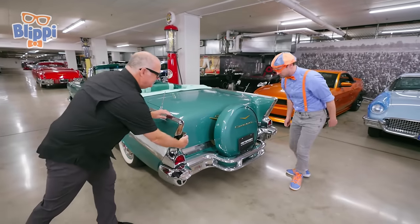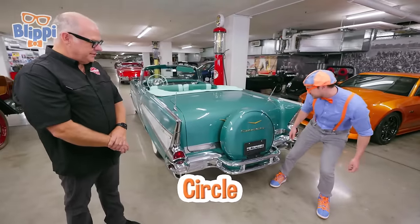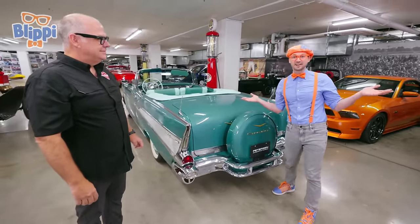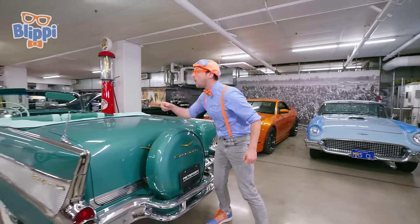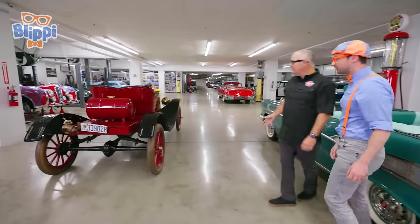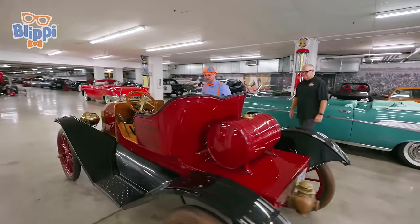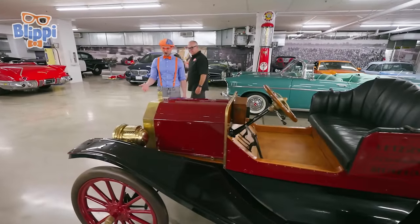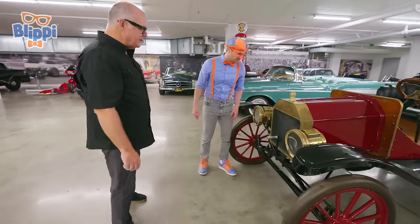Cool. Whoa, speaking of cool, what's this giant circle? That's the spare tire. Oh, that's really practical. So then, if you ever get a flat tire, you have a spare tire. Cool. Whoa, speaking of cool, what kind of car is this, Brad? This is a 1910 Model T. Whoa, a 1910 Model T. Oh yeah, that's done by Ford. This is a really old car. Is this the first kind of car in America? This is one of the first cars built in America.